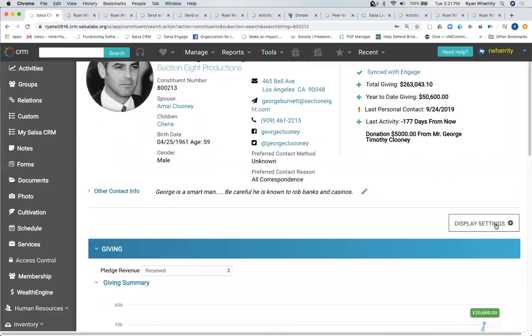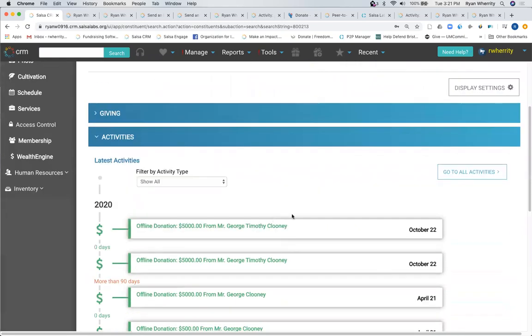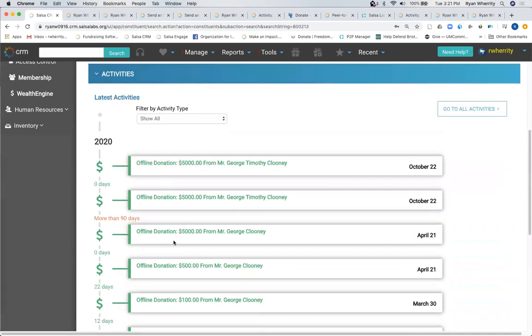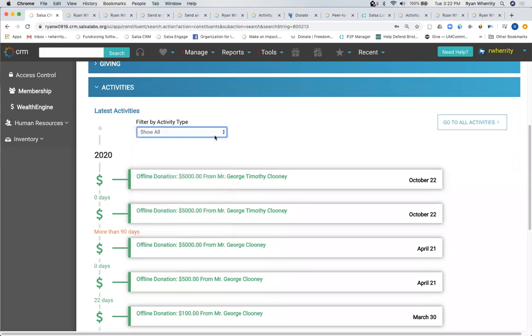And then you can pull different things into the dashboard, meaning, maybe you're the grants manager, you don't care about giving, maybe you only care about cultivation, right? You can edit your display settings. You can see the entire timeline of his activities with you all. So most of mine will say offline gifts, just because I'll key him in on a lot of these demos, but you can see if he signed up for the newsletter or registered for an event, interacted with perhaps a Facebook lead ad, or as a peer-to-peer fundraiser. For any groups doing advocacy, we do have an advocacy module where you can track petition signatures, letters to legislators, those sorts of things, and all of that online and offline would get fed into his timeline or activity feed.